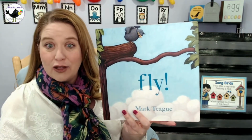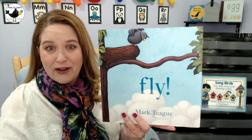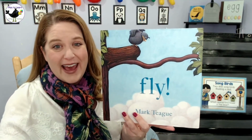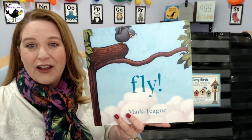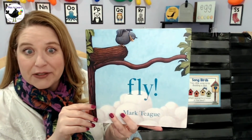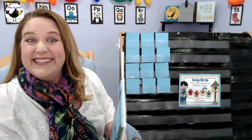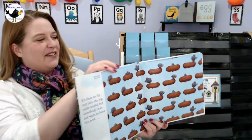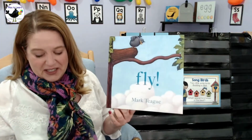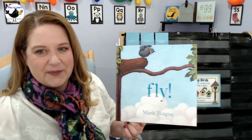Do you think we can look at these pictures together and try to think of the story in our head? This book is called Fly by Mark Teague. He did all the pictures, and no one wrote the words. It has one of those book jackets on that makes it hard for me to hold. So I'm going to take the book jacket off and set it down until we're done.